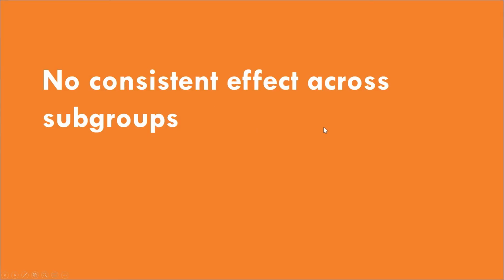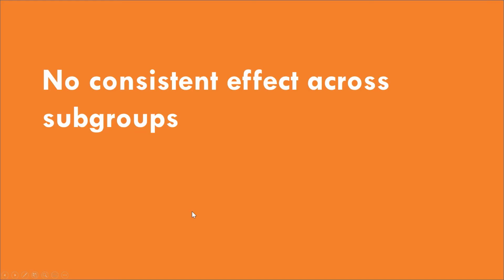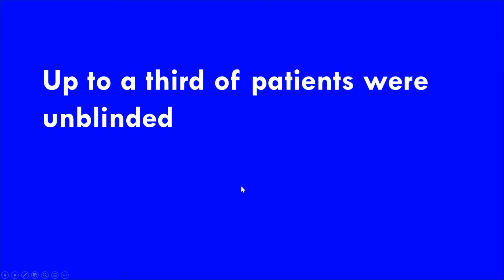Additionally, there wasn't a consistent effect across subgroups. So even in the positive study, you didn't see a consistent effect across subgroups, which is what you'd expect to see with a strong efficacy signal. If there's a real positive result, you would expect that to be robust and consistent across subgroups. And seeing this consistent effect is another key tool that researchers use to increase their confidence that a positive finding is real and not a false positive. And again, these are extra important in studies like these with subjective endpoints.